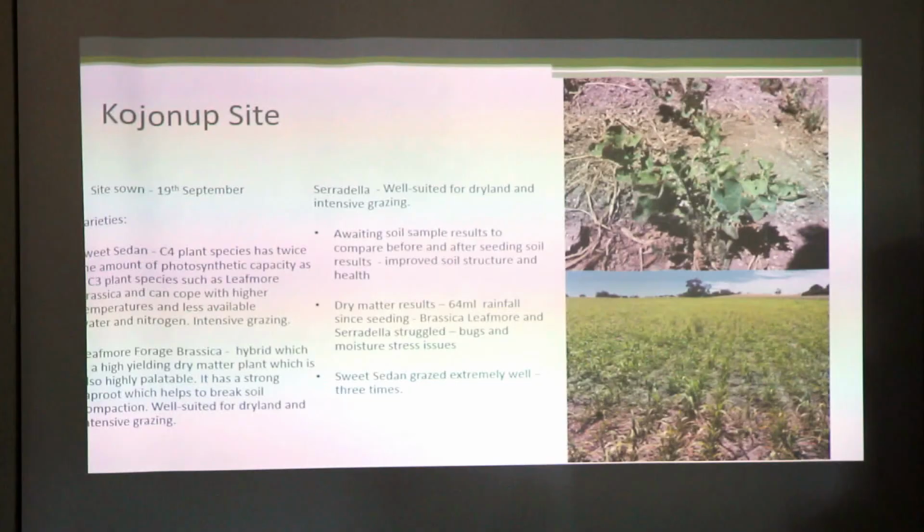However, we had 64 mils of rain between September and now on this site, and we found with the Brassica Leafmore and the Seradella, it had 3 to 4 bug sprays already before December, and struggled a lot with the moisture and didn't do well. Whereas the Sweet Sudan was very impressive. I think between September and November, it was already this high in head. The sheep grazed it 3 times and it's still doing well. So the grower was very happy and will definitely be using Sweet Sudan again.